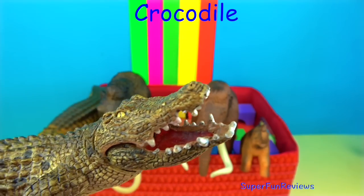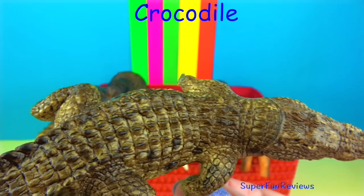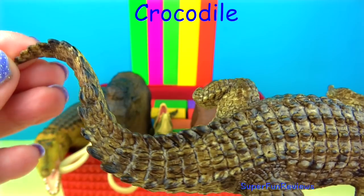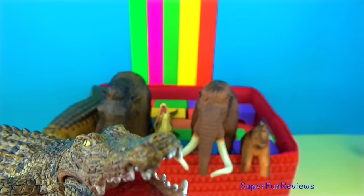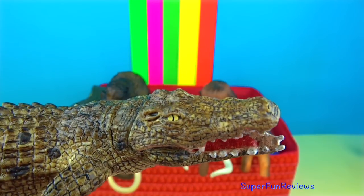I like the colour of this one, and look at those sharp teeth. They like to lie submerged in the water with just their eyes and nostrils out, waiting for their next tasty meal.